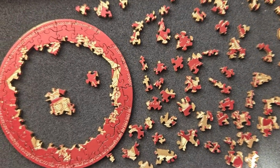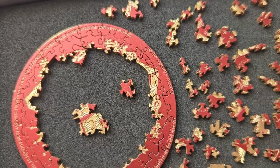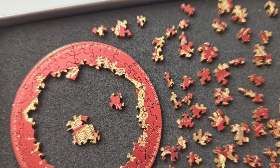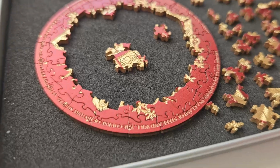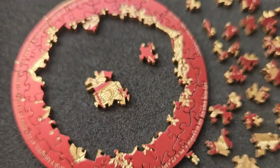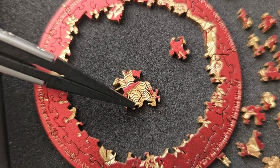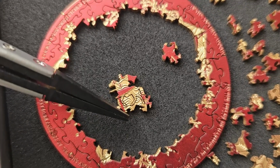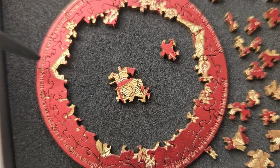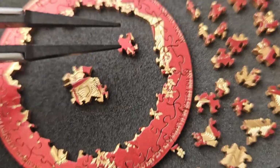Have no idea how long this is going to take me. I am not timing myself. It's been a while since I gave up on that when I'm just doing a puzzle for fun. But yeah, it's really beautiful. You can see here, I just found the horse whimsy here, and the piece that goes around its legs were very easy to find. So I think that was the first thing I did after doing the edge. But yeah, I really don't know.